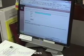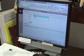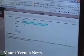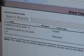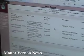You can go to the CourtView website, if I could spell it right, and you can type in a last name. You don't need a first name. You don't need a company. You can just type in a name and you can do a search. And what it will show are any cases listed under that name. And then it will actually show you the docket sheet.